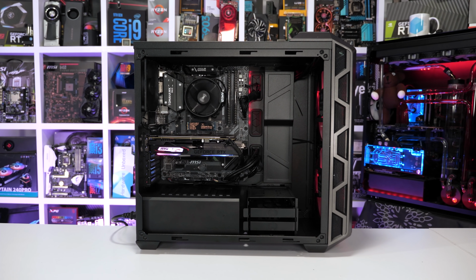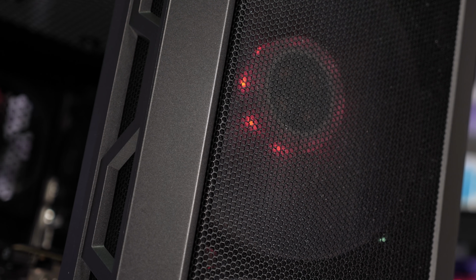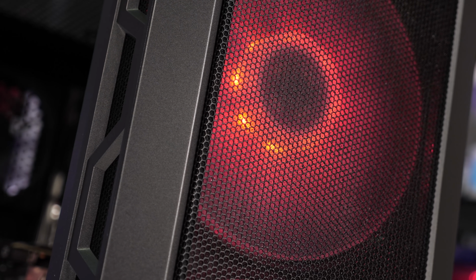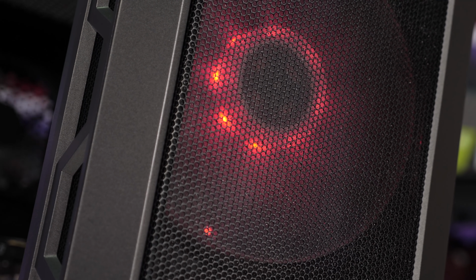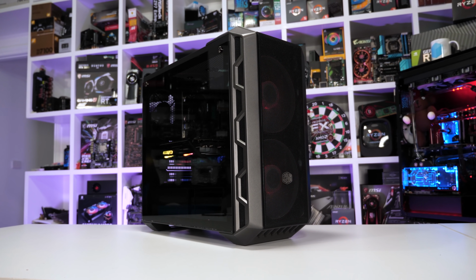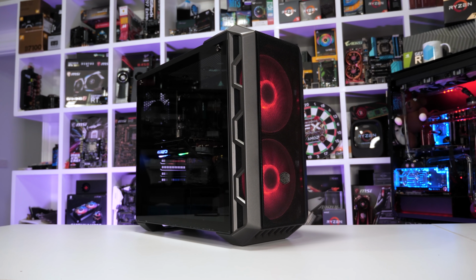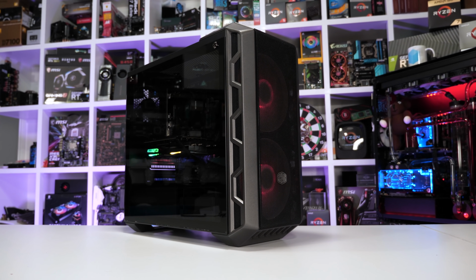But those two 120mm fans in the front, they work exceptionally well behind that mesh panel. Loads of airflow, and they're very, very quiet. When I was gaming, I could barely tell the system was on. It's just that quiet. Of course, the flashy RGB lighting, that's a dead giveaway that the system is actually up and running. And if you don't like that sort of thing, then you can simply turn them off or just not hook them up at all.